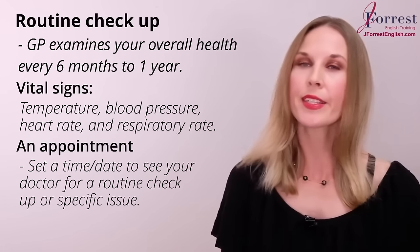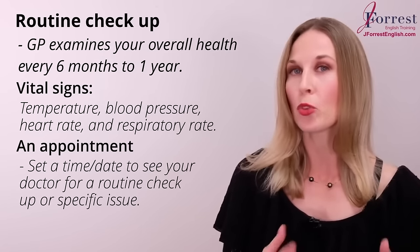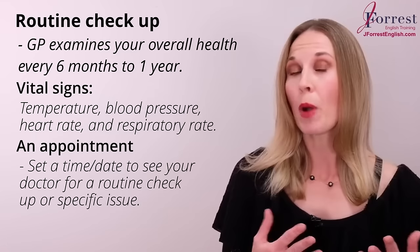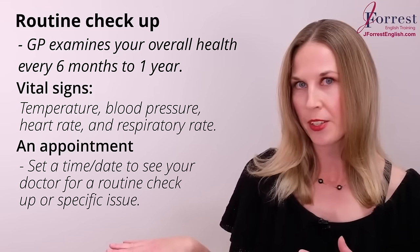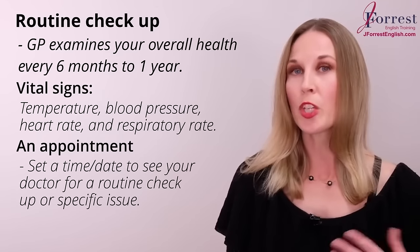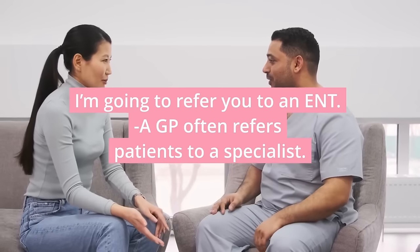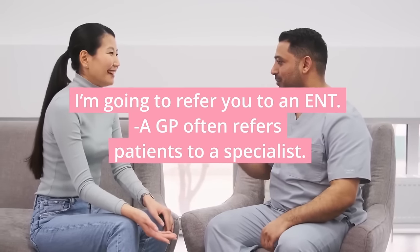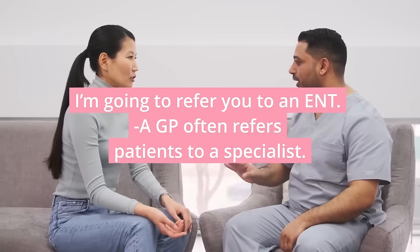If you are discussing a specific medical concern or issue with your GP, it's possible that they'll refer you to a specialist. For example, your GP could say, I'm going to refer you to an ENT. Remember, that's ear, nose, and throat. That's what the doctor specializes in.